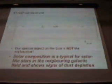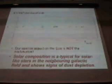So solar composition is atypical for solar-like stars in the neighboring galactic field, and so signs of dust, please. That's the conclusion.